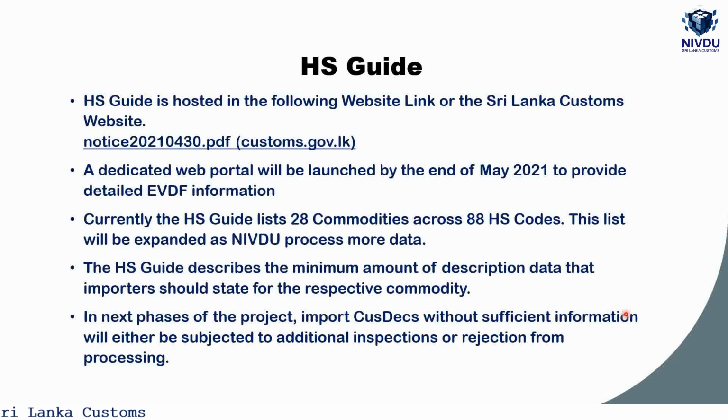So let me introduce the HS Guide. The HS Guide is a document prepared by the National Import Valuation Database Unit. We have currently considered 28 revenue-sensitive items across 88 HS codes.